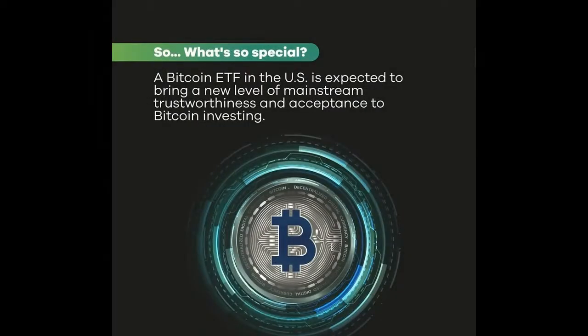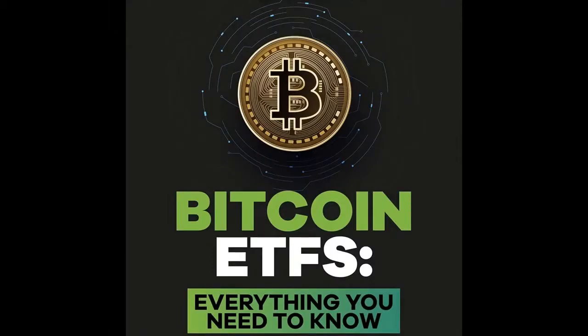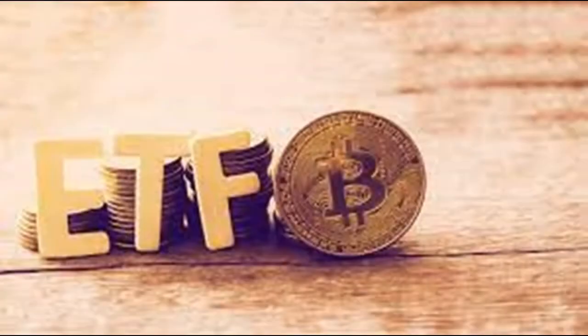A Bitcoin ETF in the United States is expected to bring a new level of mainstream trustworthiness and acceptance to Bitcoin investing. The frenzy buying and selling of cryptocurrencies remains unstoppable, and the hype will likely grow even further following the launch of the United States' first futures Bitcoin-based ETF. The launch of another Bitcoin ETF suggests that the SEC is at least coming around to the idea of US listed ETFs holding Bitcoin, and ETFs holding physical cryptocurrencies remain off the table for now. So here are a few Bitcoin ETFs and other cryptocurrency funds available to you as an investor today.